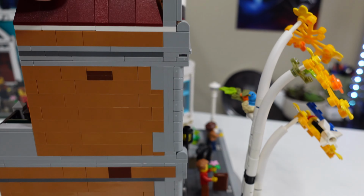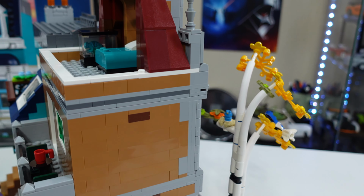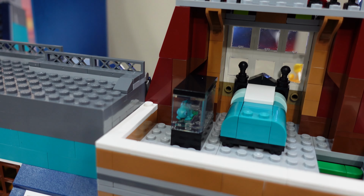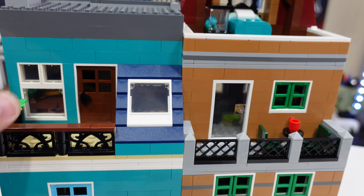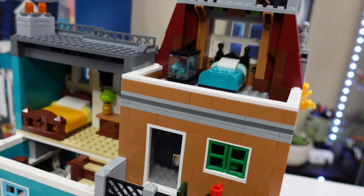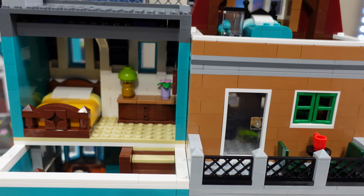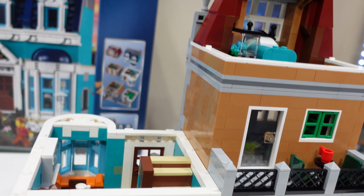Now, starting off at the top, you can remove the top and the back half like that. And then in this room, you are welcomed by a bed, some stairs, and an iguana. Doing the same over at the residence, just like that. And then you have another bed and a dresser, some artwork. And then that comes off like that.